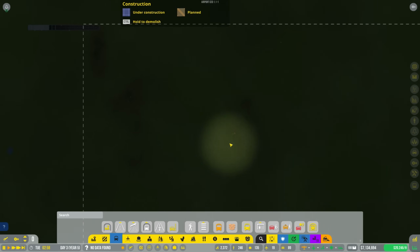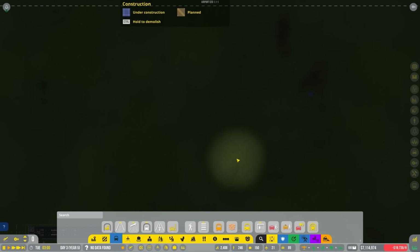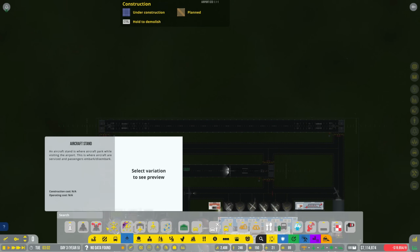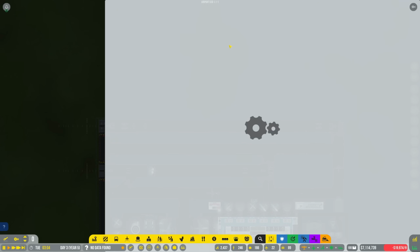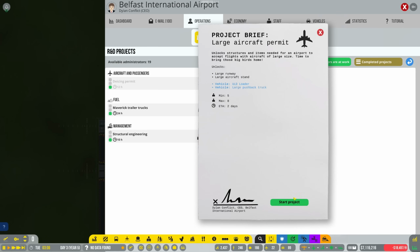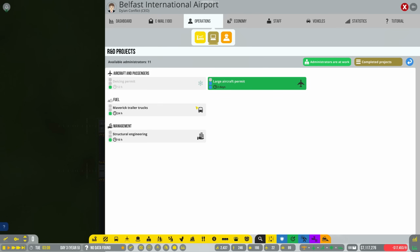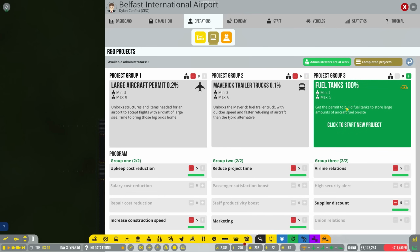They're relatively cheap, which is good. We could start working on an airport up here for larger flights. Basically what we could do is build a large runway in here. Now we will have to research this, and that's something we can start working on, the large aircraft permit. It's going to take about a day for that to be done. We could start getting the bigger trailer trucks as well, because I think that makes sense.